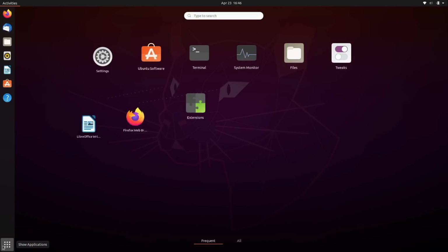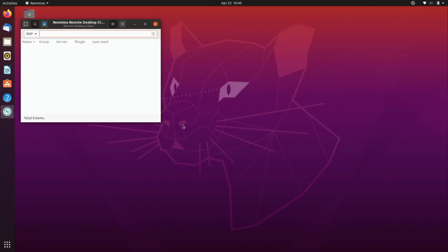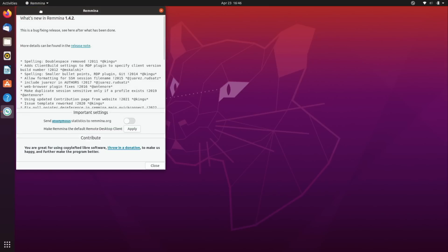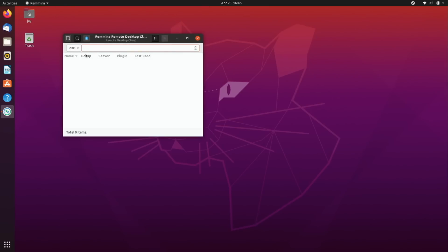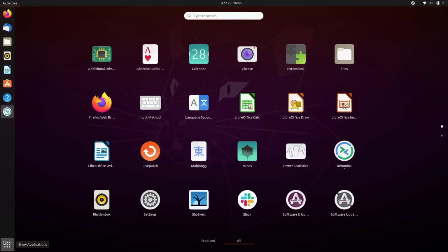Now, other apps we have installed here, if I go to All, and I did not choose the minimal option when I installed this. So we've gone over LibreOffice. There's several different apps in that suite. We have Remmina, which is here by default. I'm glad to see that because this is a remote desktop app and you can do more than RDP. You could do VNC, SSH, basically remote connections. That's awesome. Glad to see that's here. I'm sure a lot of people will benefit from that.